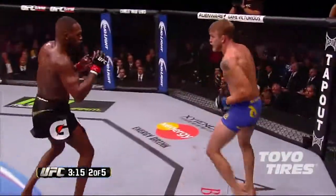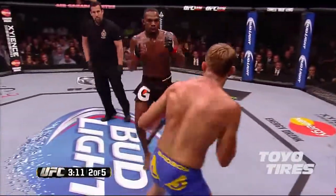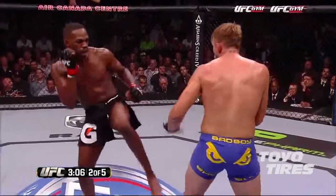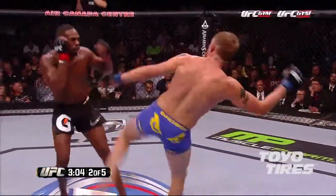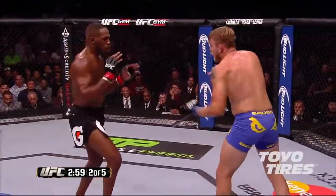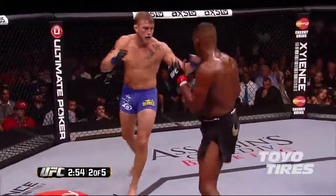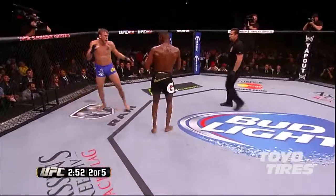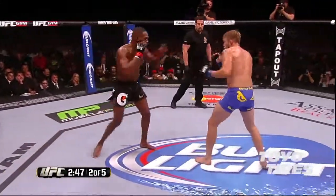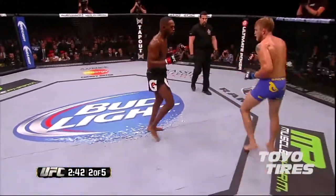Jones has never been knocked down or submitted. Oh, nice kick. John can take a shot. Yep. Guarantee that. We saw that in the Lyoto Machida fight. Lyoto tagged him cleanly with a straight left. And John felt that was an important moment for him because he learned he can take it. Spinning kick again. And again with that side kick to the thigh. And another question is, with the way Gustafsson moves, will he be able to continue that for 5 rounds?